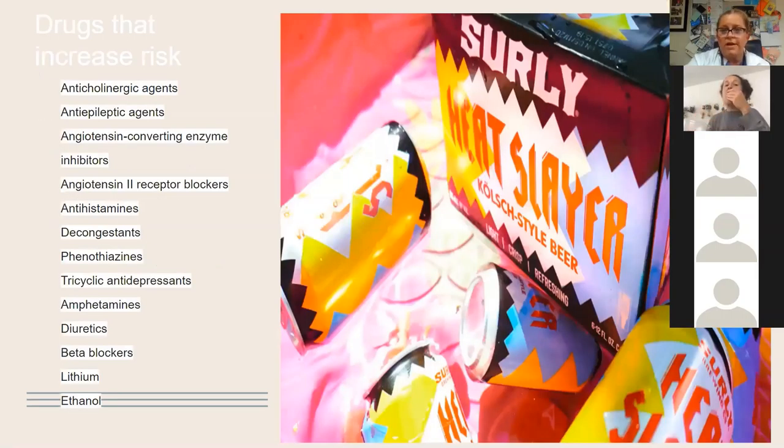So there are some medications that increase the risk as well. I love this picture of the Heat Slayer beer, because actually it can make things worse, but anyway. Anticholinergic agents, anti-epileptic agents, ACEs, ARBs, antihistamines, decongestants, phenothiazines. Thankfully, we don't have a lot of patients on those. Tricyclics, amphetamines, diuretics, beta blockers, lithium, and ethanol. You know, the Heat Slayer. So all these things can increase the risk for heat illness.